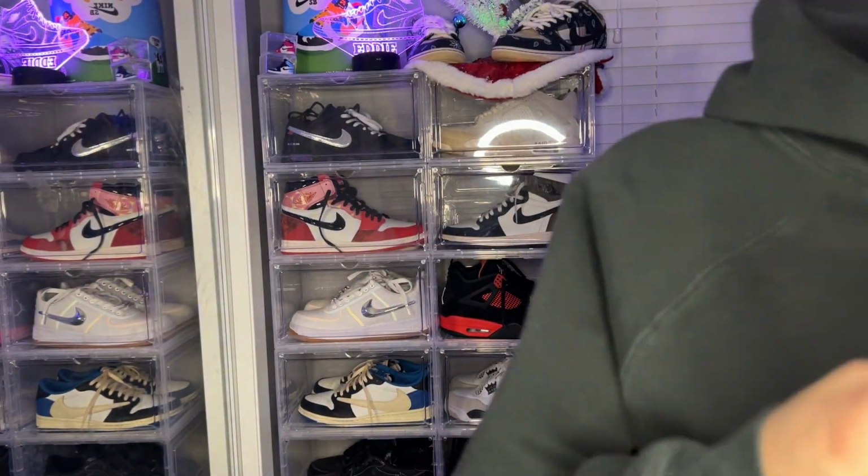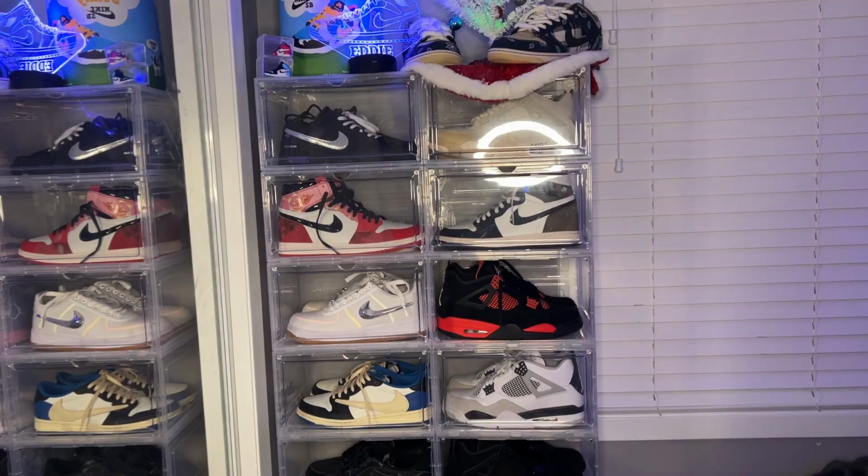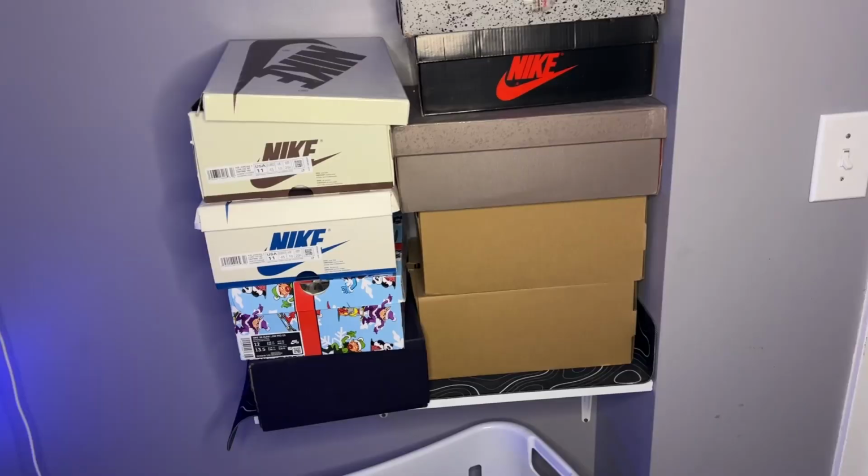But this is all the collection on this shelf. I have 10 pairs over there, and we're not going to get into those. But I'm gonna turn the camera around. This is the money making shelf. This is where the cash flows in.